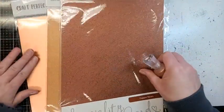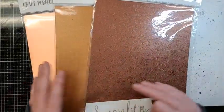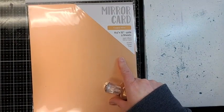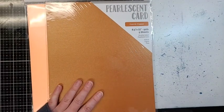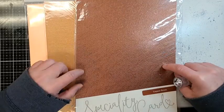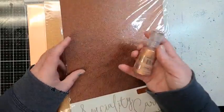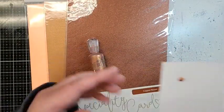And then we had our copper bundle. So the copper bundle is limited to the stock I have on hand, most likely. And it includes the Copper Mine Satin Effect mirror cardstock. It includes the Cosmic Copper Pearlescence cards, and this new one that we haven't had before, the Copper Roses Embossed Specialty cardstock. And that's that one with that gorgeous texture. And it also includes the Copper Penny Crystal Drops, which are kind of close to dry now, I'm thinking.